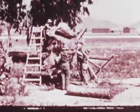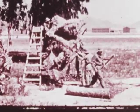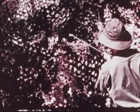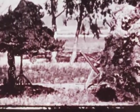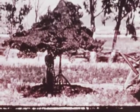They take a section of wire covered with those chicken feathers, fasten it to a simple wooden framework built to the size and shape they want. Then they paint it the same color as the real trees in the surrounding area. And they've got a tree that'll even fool a dog, especially the kind that flies arrows. Now let's see how they use these things.